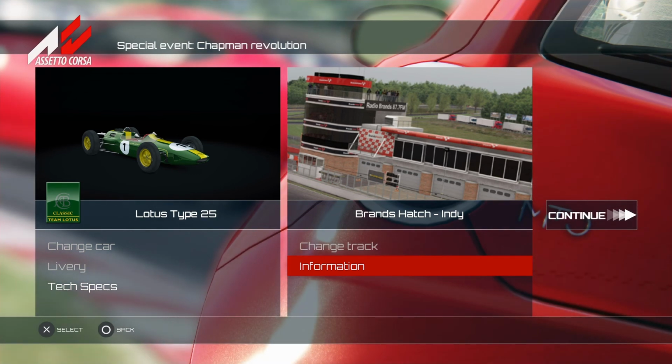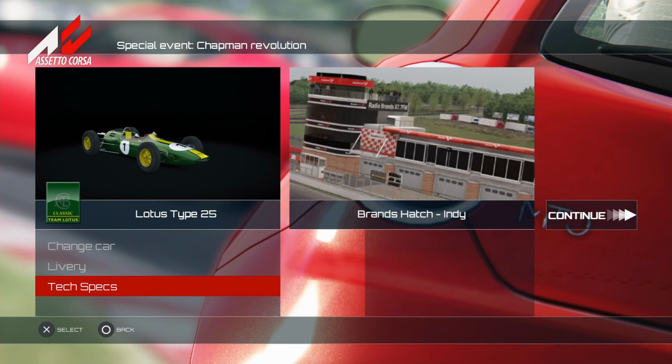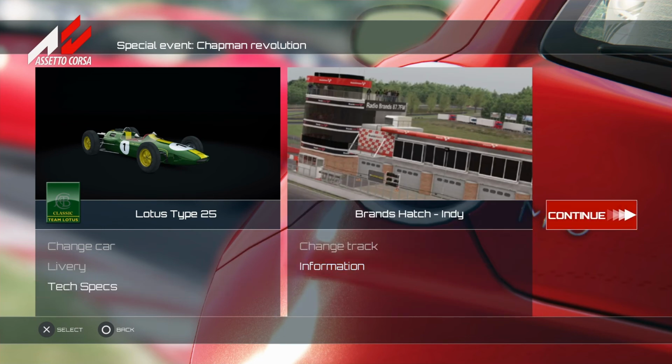Now in today's episode we take on another Ultimate challenge, and the one we're taking on today is the CHAPMAN Revolution in the Lotus Type 25. Now this is an awesome classic car, and I don't think I've driven it many times, so it's going to be interesting, but we are going around my local circuit, Brands Hatch, so let's see if we can complete this challenge.